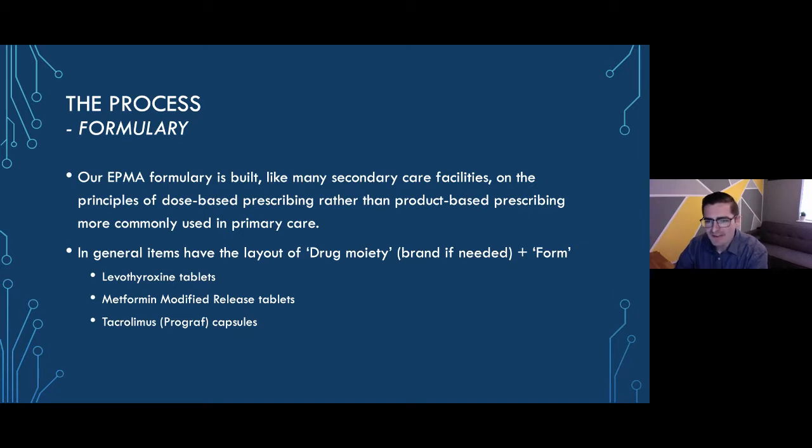The benefits of doing this is that it reduces the amount of work needed by prescribers. So they wouldn't need to prescribe for a levothyroxine dose of 75 micrograms. You don't need to prescribe 25 tablets and 50 tablets or specify 3 tablets of 25. It's just a much simpler workflow for them, and it's what we've always been used to in a hospital setting.